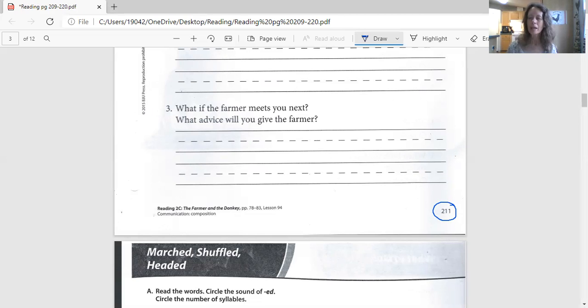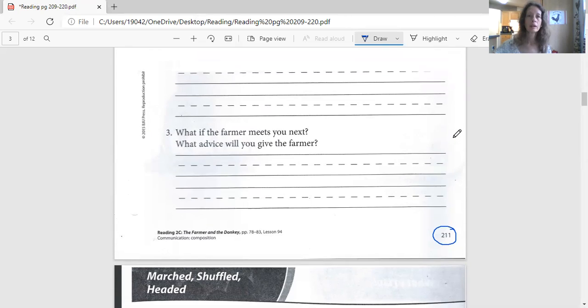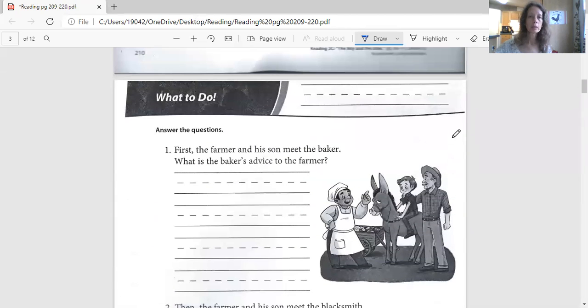Okay. And so back to reading, we've got page 211, and I've circled it right here, and it asks us to do some work with the story we read yesterday or last week, Carl the Farmer and the Donkey. Here's the top of the page. It's called What to Do. So let's go ahead and put our name and date on it.